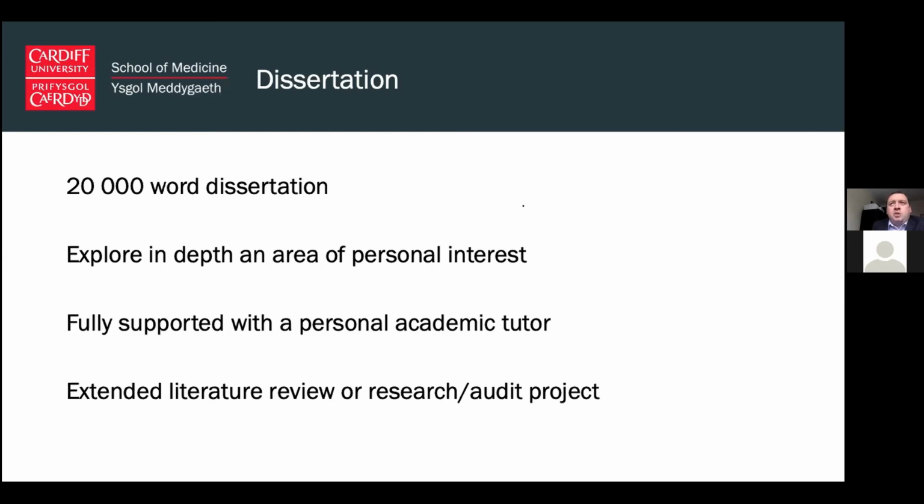It can be based on something that you're interested in your own place of work. It could be something that's become of interest to you as you've moved through the course. And to do that, you'll undertake an extended literature review, or perhaps a piece of research, audit, or quality improvement in your chosen area. And throughout the whole of that dissertation year, you'll be fully supported with one-to-one support from a personal academic tutor who works in the neonatal field.